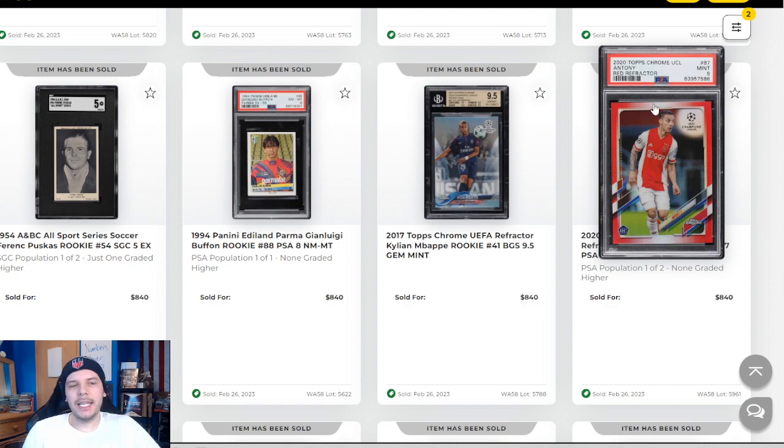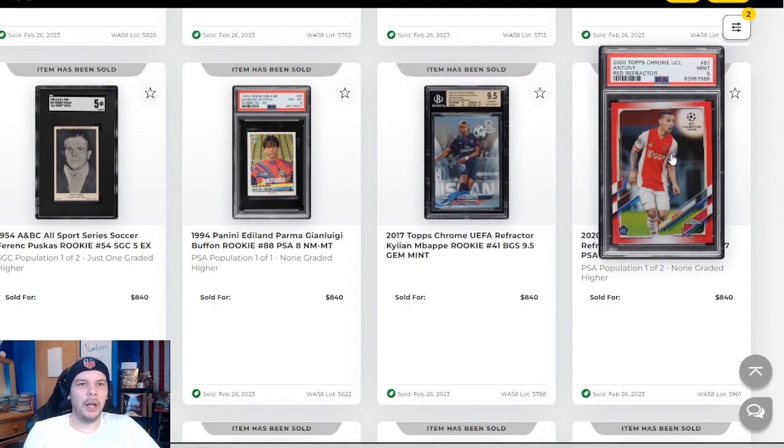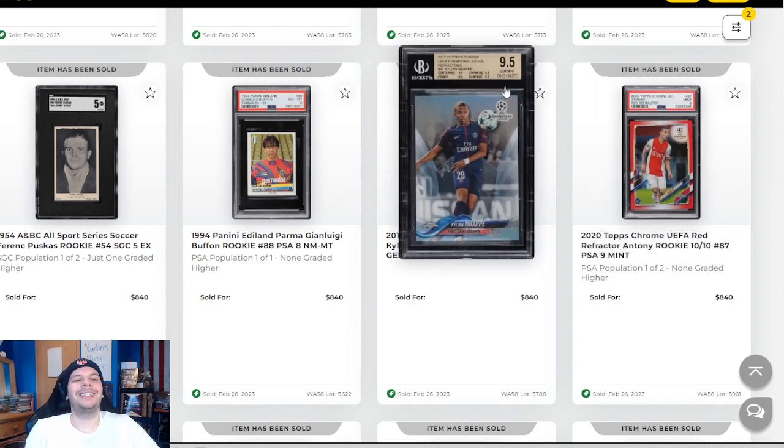Above that, we have an Antony Red out of 5 and a PSA 9 going for 840. If you're a fan, it seems pretty attainable. Nice rookie color match out of 5, PSA 9. You would think it's all the things that you want for a pretty decent price, but it's just a matter of if you collect or prospect Antony.